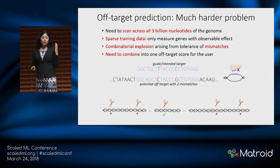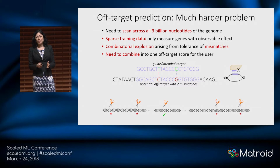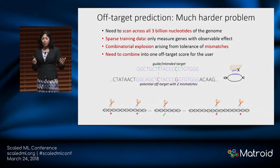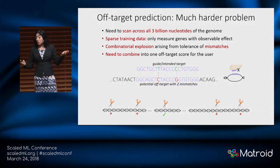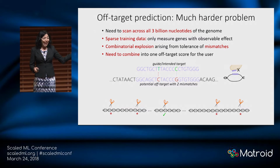There is only sparse training data, and this is true of a lot of biomedical problems. Not images, okay? Images, you do really well with DNNs. But in many biomedical problems, there's only very, very sparse training data, either because you're doing drug trials, you have very few patients, very high dimensional, but very sparse. In this case, you can only measure genes which have a direct observable effect, but it could be that you're messing with something that is not even a gene, but it has a really important regulatory effect.